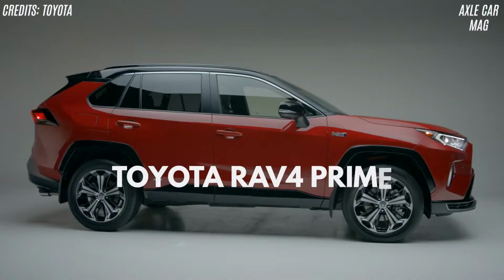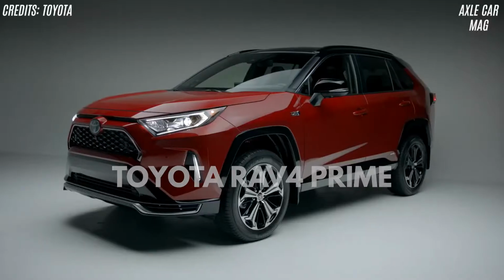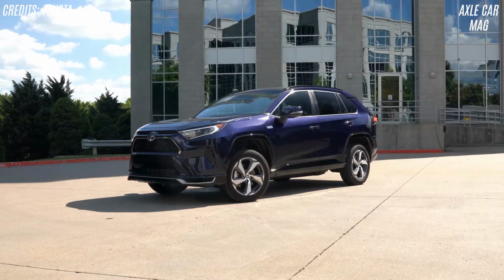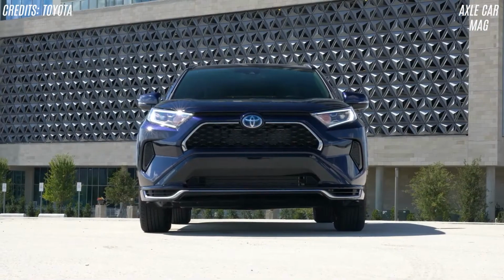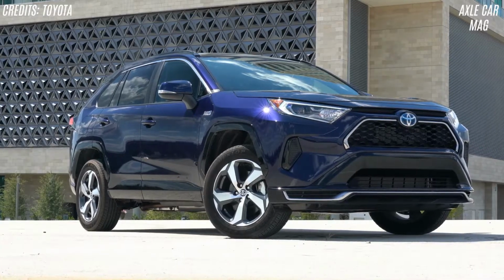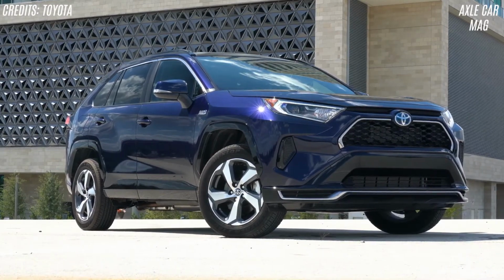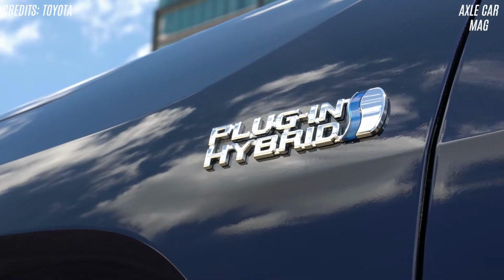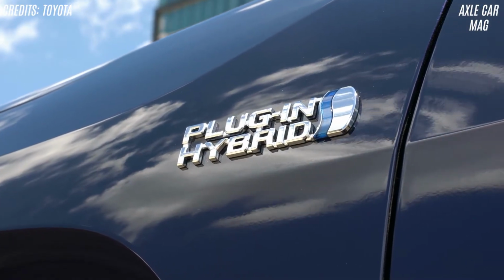Number 7. 2022 Toyota RAV4 Prime. This is how Toyota made the Toyota RAV4 Prime. They took the popular RAV4 small SUV and added plug-in hybrid technology to it. For people who want the convenience and usability of a small SUV with top-of-the-line efficiency, the RAV4 Prime is a great choice. It costs more than the regular RAV4 though.